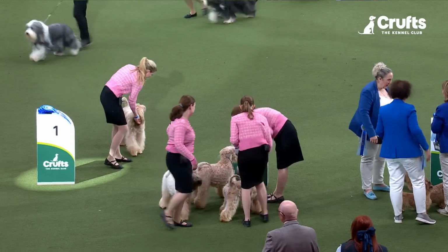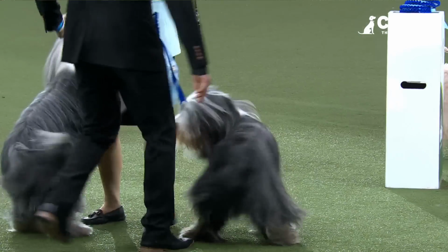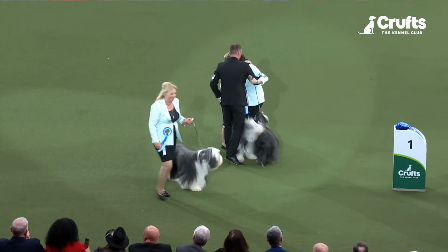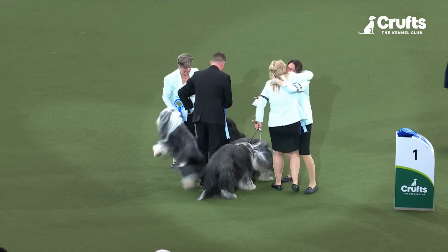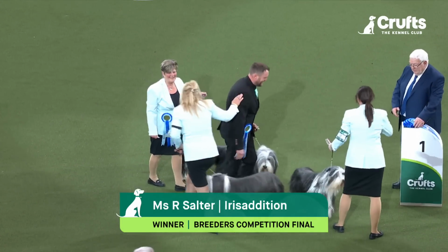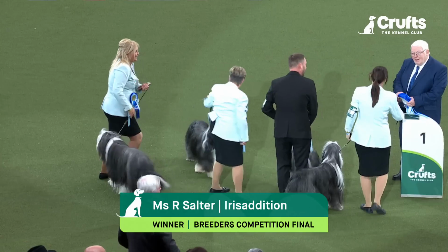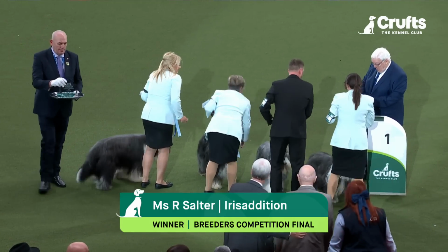Look. I mentioned that this is the first time there's been a team of bearded collies to make the Breeders' Competition final, and they've come out on top. And it's marvellous because it's a relatively small kennel. They don't keep a lot of dogs, but there was such evenness of quality type there. Congratulations to them, marvellous achievement. From the Iris Edition Kennel, Rachel Salter.